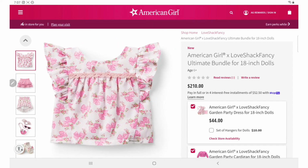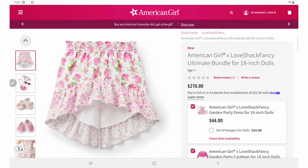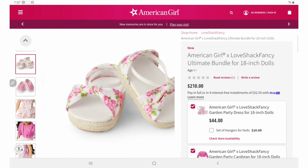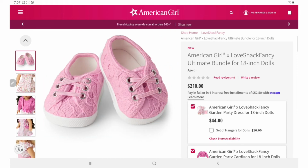Okay, next we have another flutter. It's like a flutter ruffle top, and a two-tiered lacy skirt. Look at the sweet little hearts on there. It is cute. I gotta tell you that. This is a high-low skirt. And then the accessories with the flower scrunchy bow and the cute little heart-shaped bag with the heart glasses. And then these little sandals, which I actually think are just really darling. They are. And these cute little tinnies.